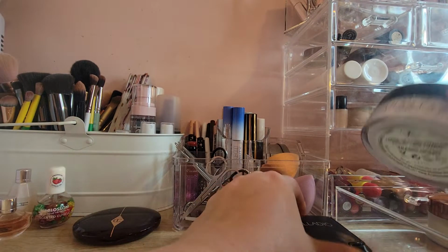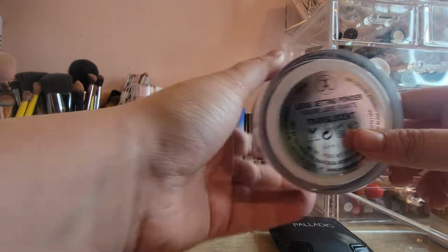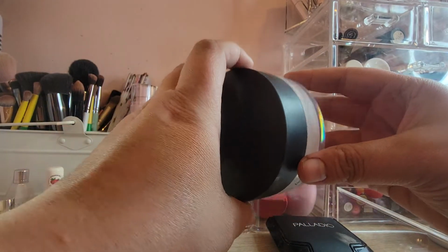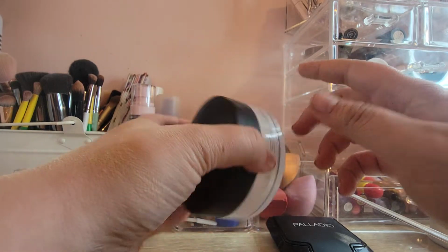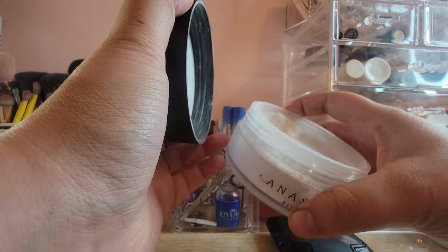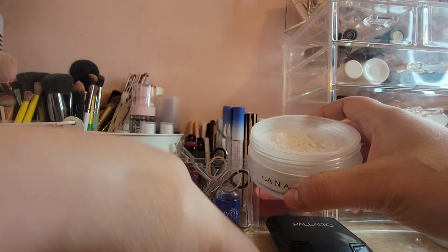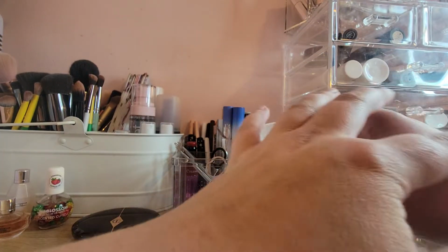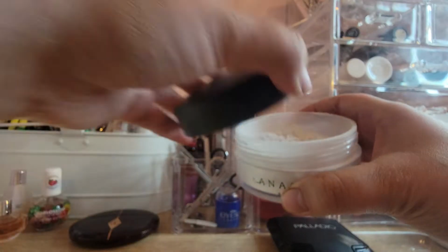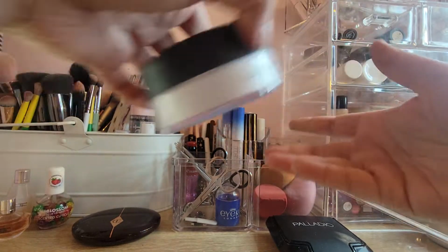So I'm going to keep that. And then I have this Anastasia Beverly Hills setting powder in translucent. I do like that it's so big. I just really haven't reached for it that much. Plus I feel like powders go forever to get through. I think it gave a little bit of a white cast. Okay, so we're kind of thinking about this one. I do like it though.